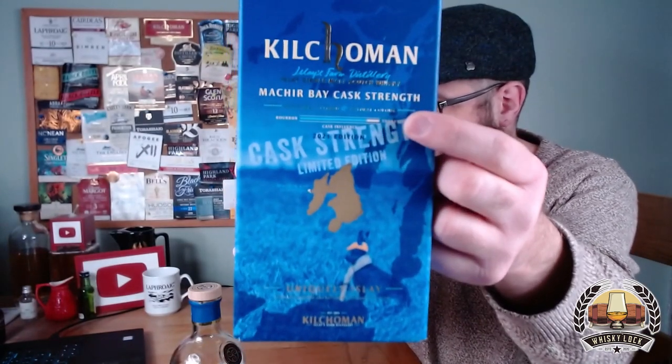But it really is just a stronger version of Machir. And they have actually stated that it's not a different cask recipe. It's the same casks go into this as what would go into a normal batch of the regular Machir, just without the added water. So as for the cask makeup of this one, if you just have another look at the front of the box, they've actually given us a little bar chart diagram thing there, and it tells us the blue is bourbon and the cream colour is sherry. So we're looking at about 90% bourbon casks gone into this, with a few sherry casks thrown in there.